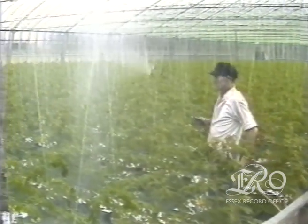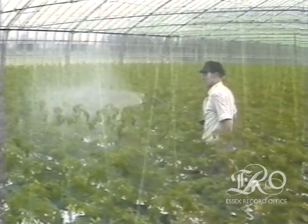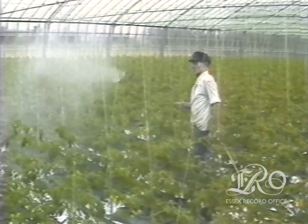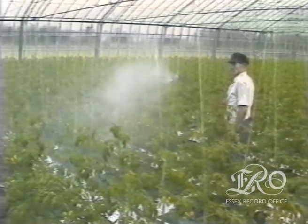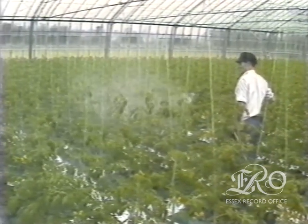Calcium is one of the chemicals necessary for successful development of the plant. Here, a warm, moist spray of calcium nitrate is given to the plants. This chemical isn't dangerous, so no special protective clothing is needed.